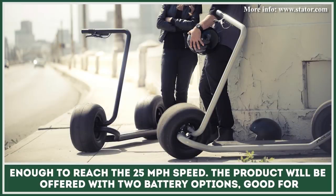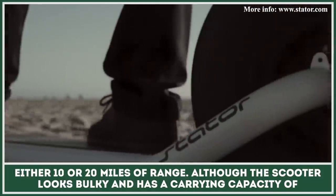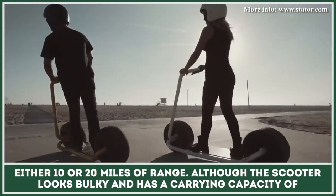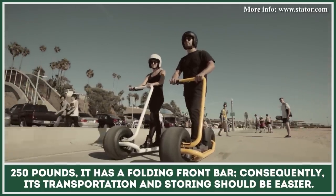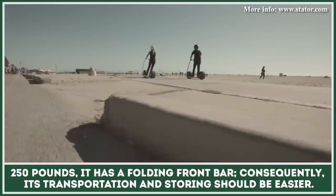The product will be offered with 2 battery options, good for either 10 or 20 miles of range. Although the scooter looks bulky and has a carrying capacity of 250 pounds, it has a folding front bar. Consequently, its transportation and storing should be easier.